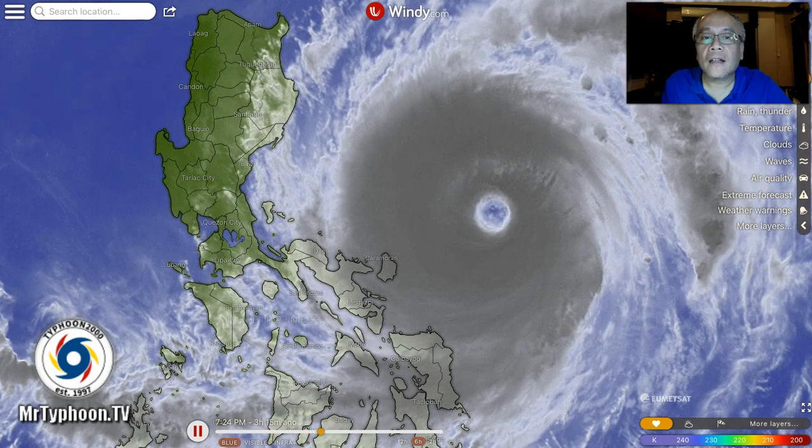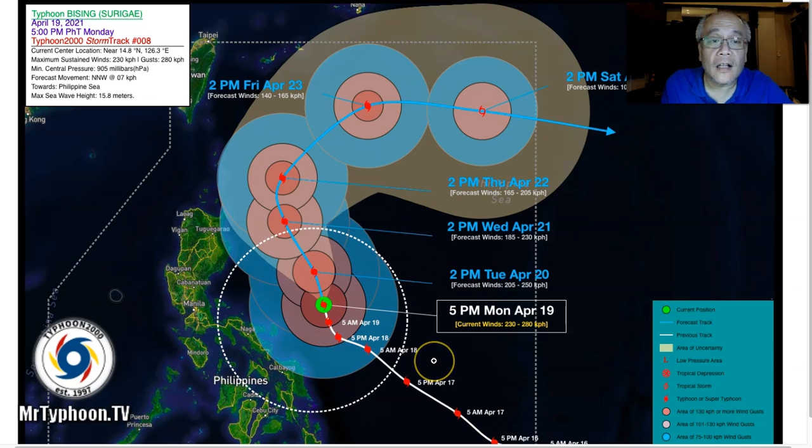Okay? And as we look at our track, this is our track which we issued around 5 p.m. this afternoon. So there you go. That's the track of the storm, moving slowly towards the north-northwest, and will accelerate a little bit towards the north-northwest. Then on 2 p.m. Thursday, it will start to recurve towards the western Pacific into the North Philippine Sea, and it might leave the Philippine Area of Responsibility on midnight of Sunday, April 25. So that's the forecast from Typhoon 2000.